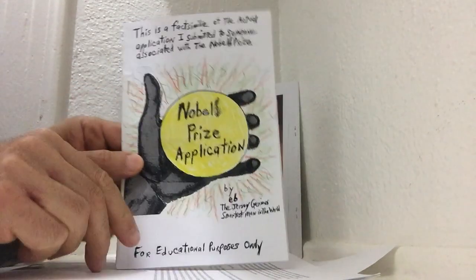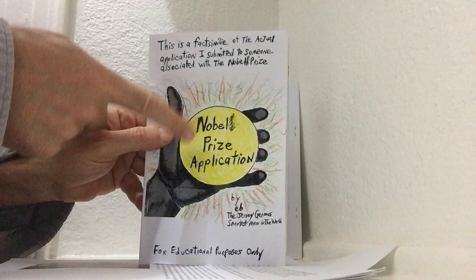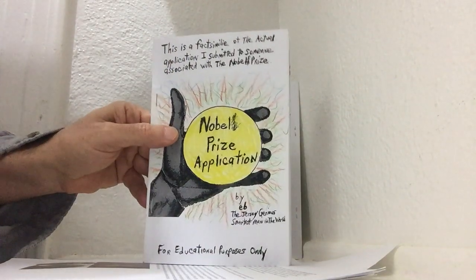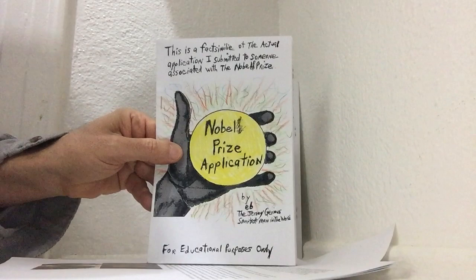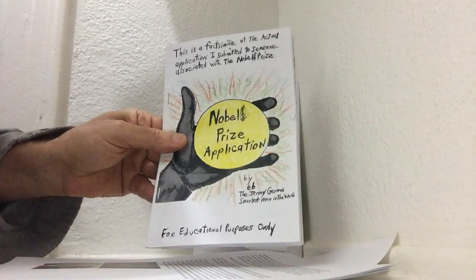I was doing a video on this booklet that I have, my Nobel Prize application that I actually submitted to someone associated with the Nobel Prize, but it's for educational purposes only. I shot a whole video, explained the whole book, and then I found out the video stopped halfway through or something, so I have to redo it.